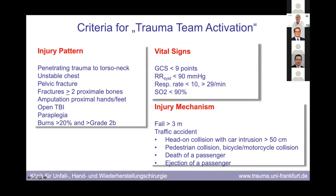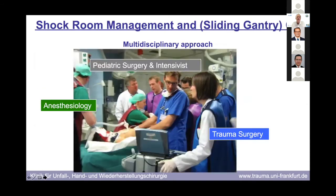And then you have the vital signs which determine whether a patient goes into the emergency room, and also, of course, the falls and the collision. And then the trauma team is activated. I think this is mostly the case in the trauma centers, and also we have level 1, 2, and 3 trauma centers, but it has to be in all of these levels.